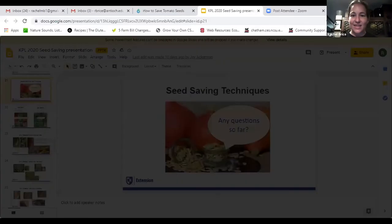So let me see if I can share my screen. Zoom isn't my natural habitat, so bear with me. Okay, so can everybody see a slide that says seed saving techniques?